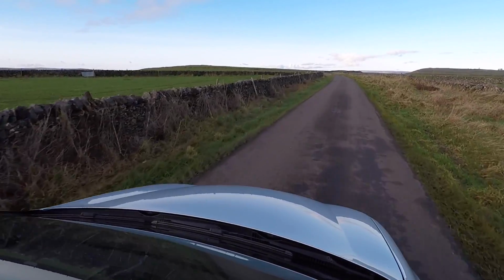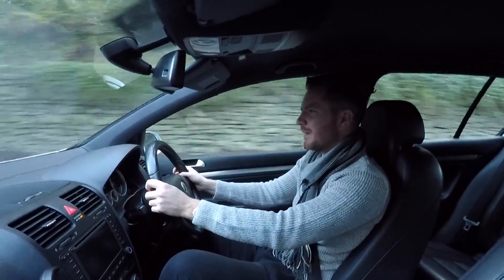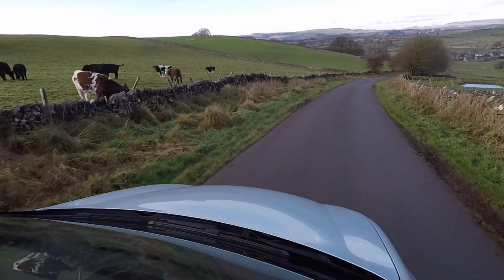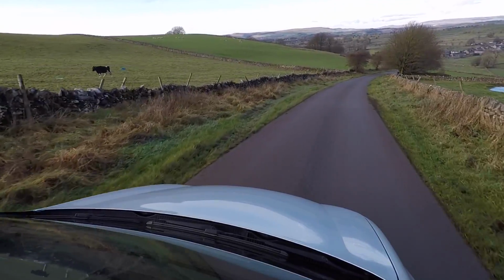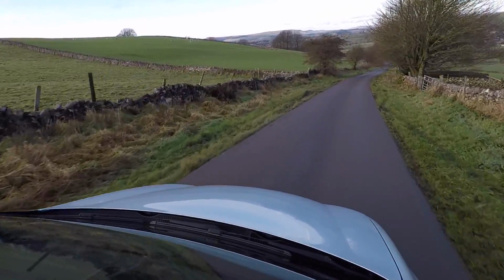Doesn't really give you the confidence to push it into corners. I just know because it's front wheel drive there'll be loads of understeer and I'll probably end up in a hedge. Although I have just put on 2 new Pirelli tyres, so they should get me out of some trouble. The heated seats are very powerful. My back is on fire.